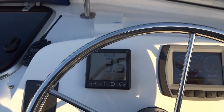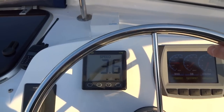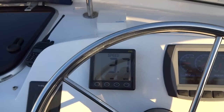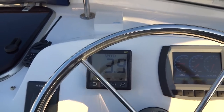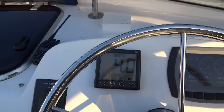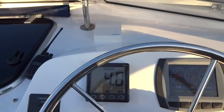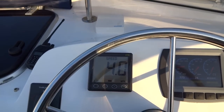658, 798, 702, 707, 873, 890, 901. 3.4 miles an hour, 3.5, starting to build up now, 6, 7, we'll soon be at 4, there we go. I'm just going to ease back down to 850 RPM, and we're heading a steady 4 miles an hour.